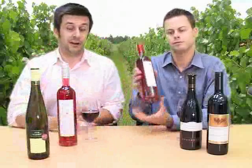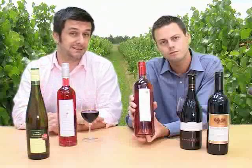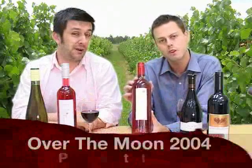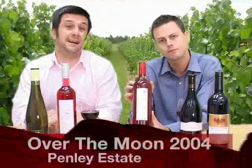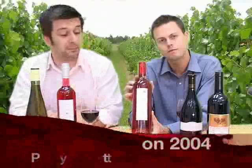Now, speaking of summer wines, the next one that we'll move along to is a rosé. Now, rosés have had a bit of a bad name in Australia for a long time, but a few guys have been turning that around, and one of those producers is the Penley Estate over in the Coonawarra. Their Over the Moon rosé is an absolute cracker. You should be able to pick it up at around about $15 if you can find it. It's a little hard, but we'll give you a tip about that in a moment.